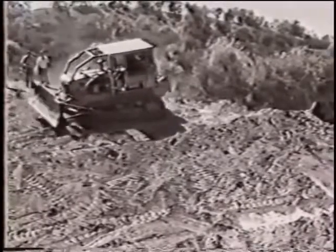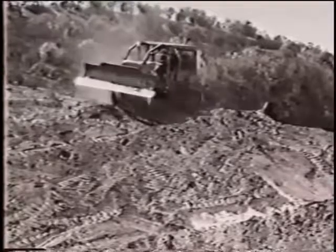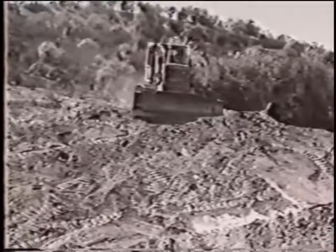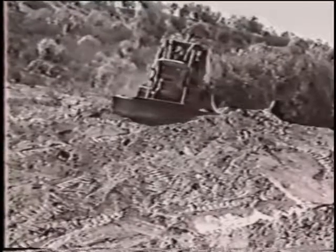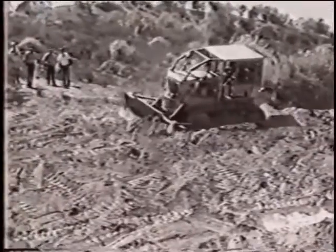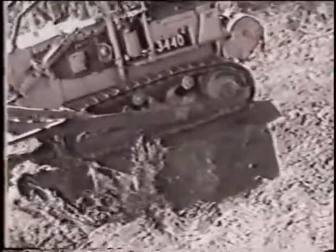It moves back up the hill and swings around. Clean it out. Again, he lifts his blade. He's out shutting the water downhill on an angle. Open the throat up so the water will flow out right at that point.